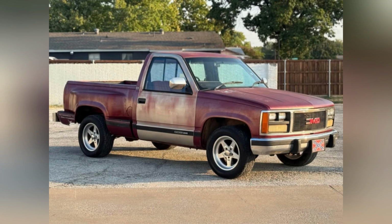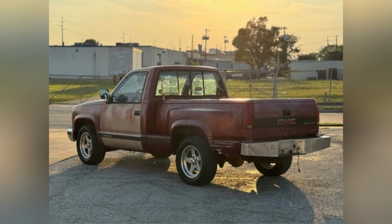Overall, this truck remains in excellent condition for its age and comes with a clean title, making it a solid and reliable classic pickup. Number 10.